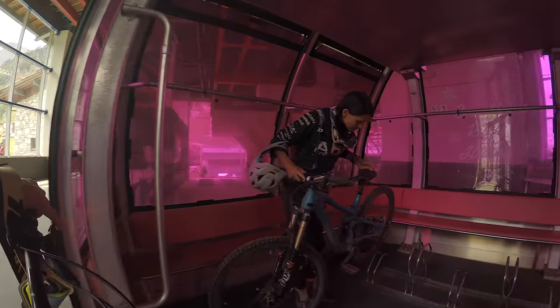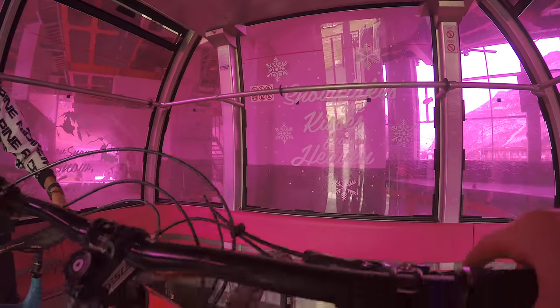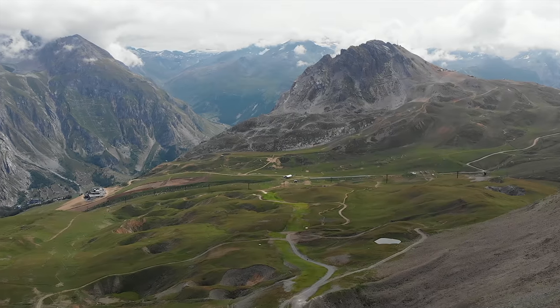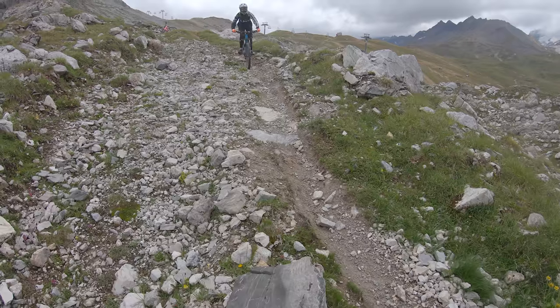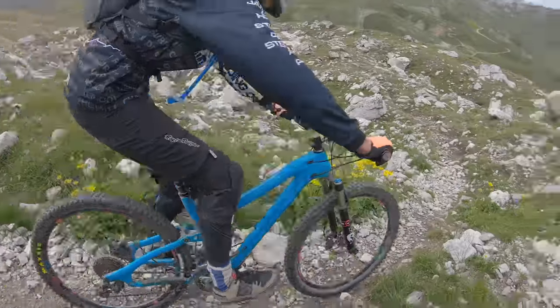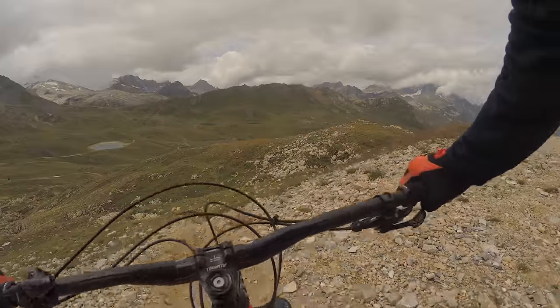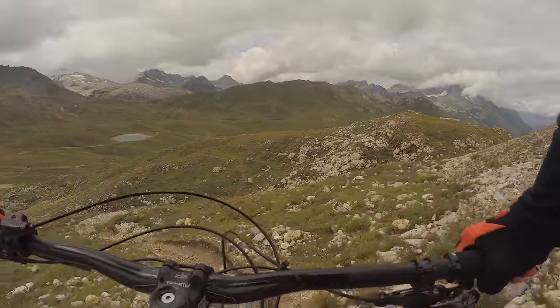Number three is an absolute belter. It's coming in from Les Gets Bike Park, called Rock and Ride. You've got 1,000 meters of descent, and it's one of their enduro style trails. At the top it starts real loose, then it becomes really rocky and pinball-y. A bit rugged.